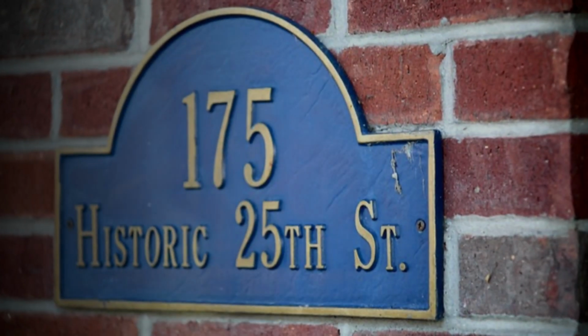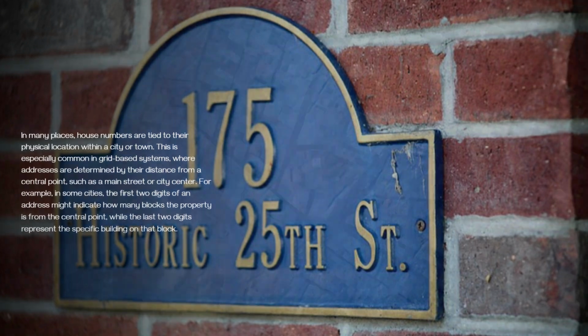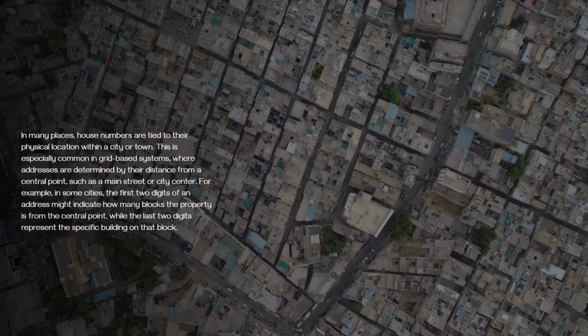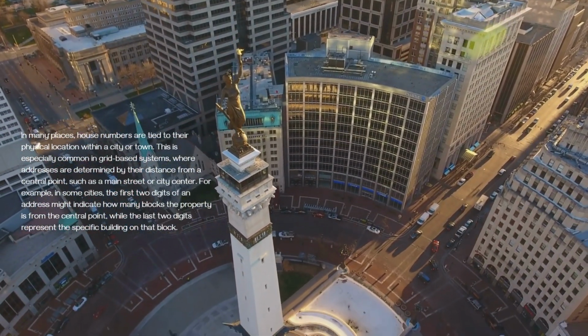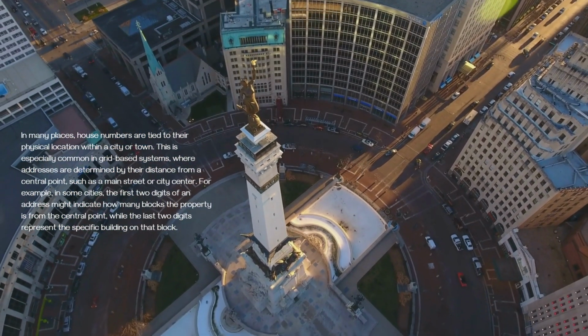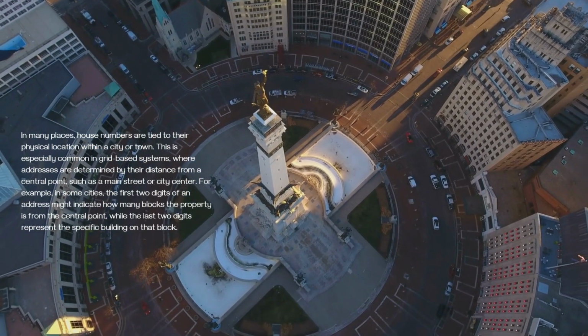2. Addressing systems based on location. In many places, house numbers are tied to their physical location within a city or town. This is especially common in grid-based systems, where addresses are determined by their distance from a central point, such as a main street or city center. For example, in some cities, the first 2 digits of an address might indicate how many blocks the property is from the central point, while the last 2 digits represent the specific building on that block.